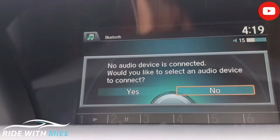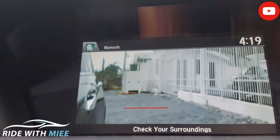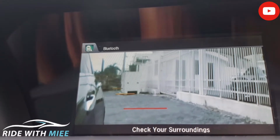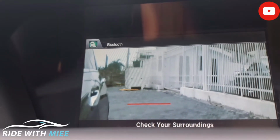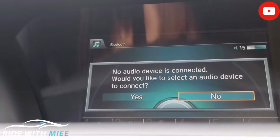So that's that for that. Now, something else I really like: when you turn on your blinkers, it literally shows the side view, so you don't actually have to look or use your mirror. It does the job for you. I like that a lot.